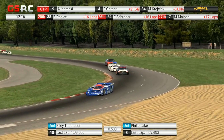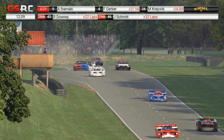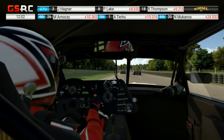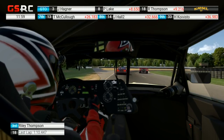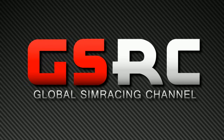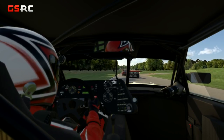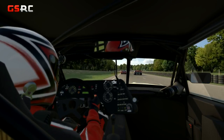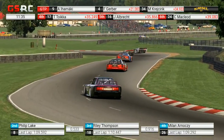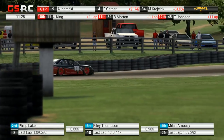As you can see, two GTP cars are trying to slice their way through this GTO battle here for P2, as Riley Thompson misses a shift, I think, out of the last turn. Take another look at Riley Thompson as he came out of the final. See what happened. He's letting some of the GTP cars go. Missed a shift, indeed. Right out of turn 10 on the exit curb, he missed that shift, probably into, I think that's a third gear corner anyway, so into fourth he went there, misshifted, and moved Phil Lake into your P2 again.